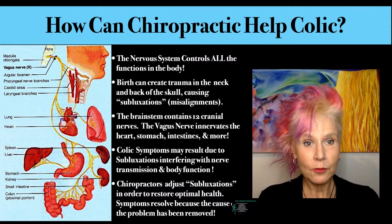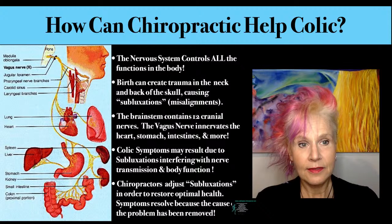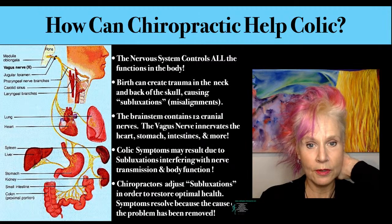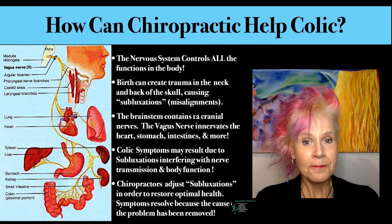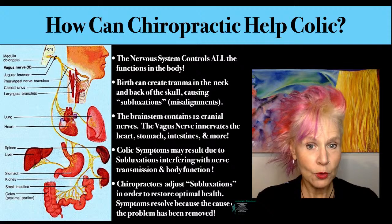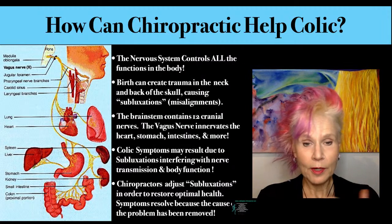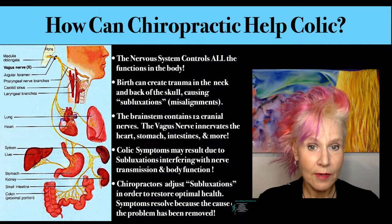Now, specifically with colic, there is an area that is the connection between the neck and the back of the head. So it's right at the top of the spine. When you put your hand on the back of your head, it's that little indent right at the bottom of your skull. And it's the connection between the skull and the upper neck. And this is a crucial area because this is where the brainstem is. Now, the brainstem is where babies operate. It's the foundation of the brain and brain development.